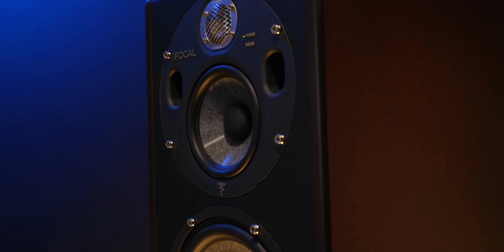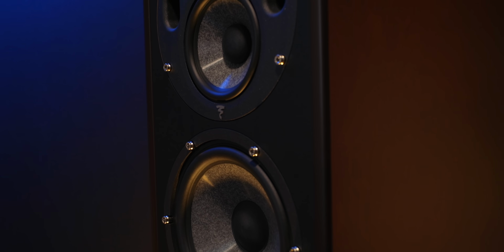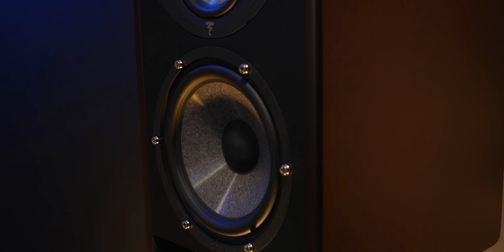The 11s are even bigger. They're 10-inch cones on the speaker, and then the Trio 6s are 8-inch cones, which are the ones that I got. So congratulations to all the companies who made this fantastic gear. I am so happy to have it in my setup.